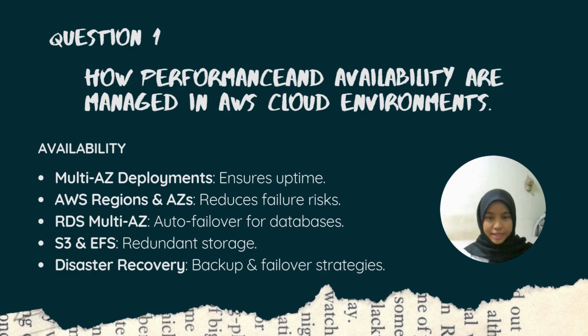For availability, the first one is multi-AZ deployment, which ensures uptime. The second one, AWS regions and AZs, reduces failure risk. The third one, RDS multi-AZ, provides auto failover for databases. The fourth one, S3 and EFS, provides redundant storage. And the last one, disaster recovery, which is backup and failover strategies.